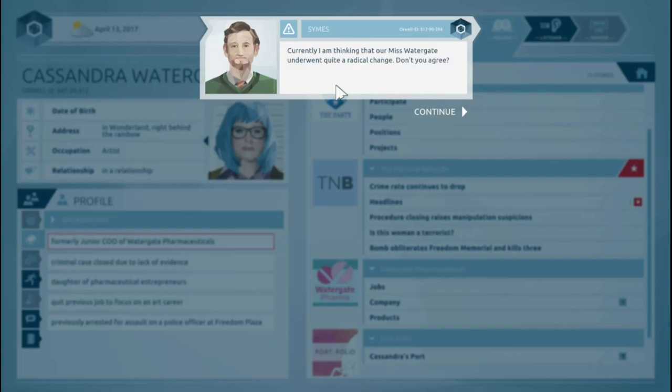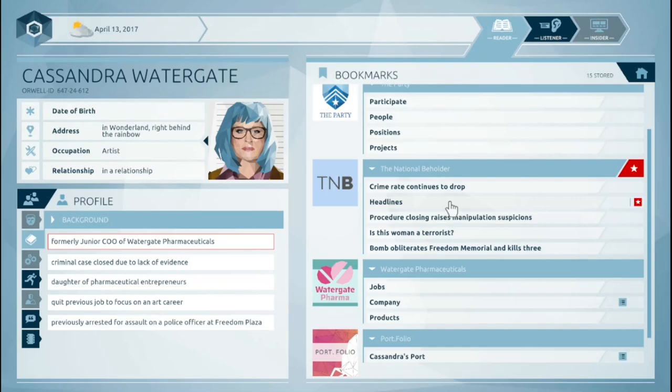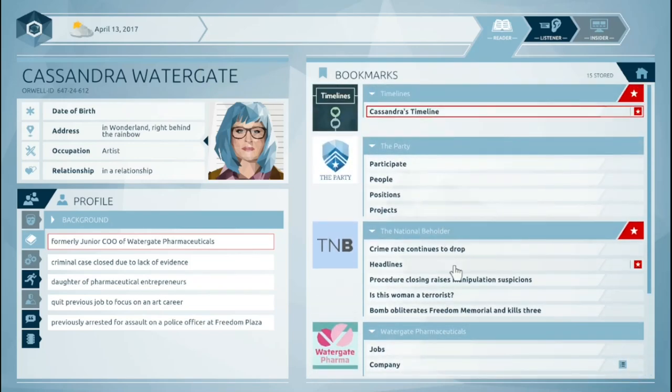Currently, I'm thinking that our Miss Watergate underwent quite a radical change, don't you? Just change of career, whatever. Let's find out what happened in between these two lives of hers. What may have caused this radical shift? She wanted to do something she enjoyed. That's damn radical, you're right.